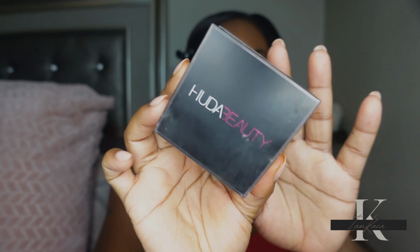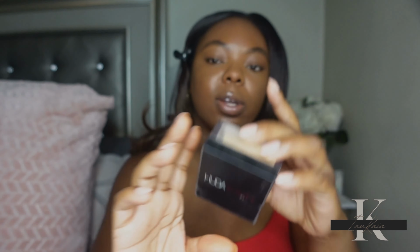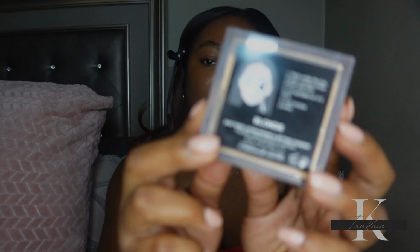Hopefully it does not. Now I'm gonna go in with some setting powder, and today the powder that I will be using is the Huda Beauty powder, and I will be using the shade Blondie. Also, the concealer shade is not a shade I would use if I wanted a super bright under eye look. This would be one that you can use pretty much every day. I feel like maybe if you like a tad bit lighter than me, you might even could use this shade as a foundation.